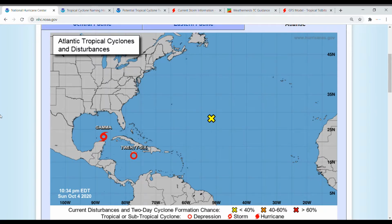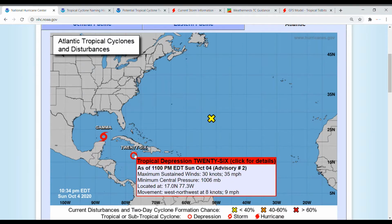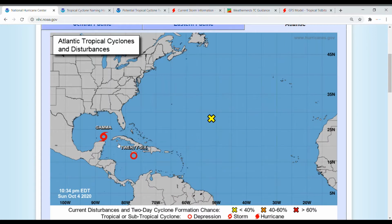Today we're going to be talking about Tropical Depression 26, which has just formed about 4 minutes ago as I'm recording this. It was Potential Tropical Cyclone 26, it has now become Tropical Depression 26, and right now it has maximum sustained winds of 35 miles an hour, minimum central pressure of 1,006 millibars, and is moving west-northwest at 9 miles an hour. Now, this is expected to kind of split the gap here between the Yucatan and Cuba and eventually make an impact on the Gulf Coast as a potential hurricane.